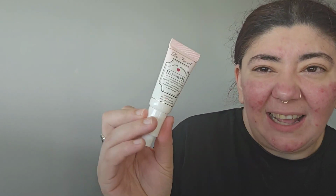So we are using the Too Faced Hangover face primer, and I've never used this before because I always thought it was probably a bit too expensive, and in all honesty I still feel that way, but at the time it was on a discount and I used my work discount as well. So I thought, you know what, now is the time to try it. I did get the small version because I don't know how it's going to work for my particular skin.